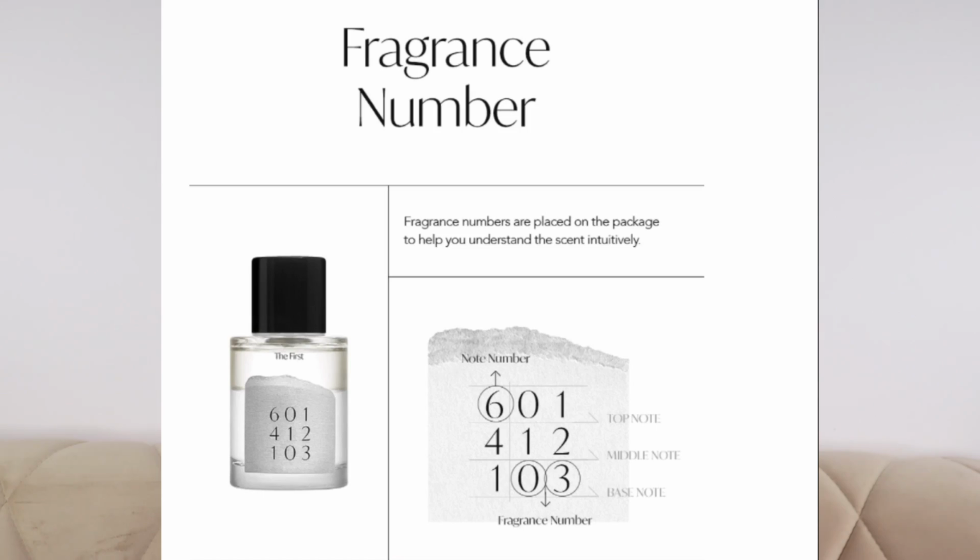So before we move on to the fragrances themselves, I wanna tell you a little bit more about the concept and the numbering. As I mentioned before, each fragrance has special numbers. So here is the first, and it has 601, 412, 103 on the bottle. And what those numbers mean is the first number is the top note, the second number is the middle note, and the last number is the base note.